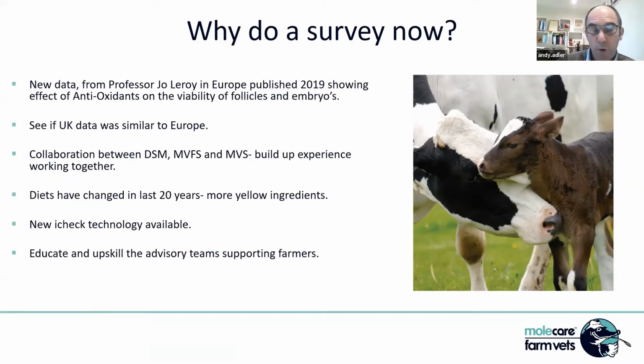So we were quite keen, thought it was an interesting thing to be doing. And so we've created a collaboration between DSM, Mole Valley Feed Solutions, and Molecare Services. Several reasons to do that: to build up some experience of working together, to see what was going on. But I think also the last time this sort of survey was done was probably 20 years ago. And since then, there's been an awful lot more yellow ingredients being used in the dry cow diets and fed in general. And I'll talk about that more further on.